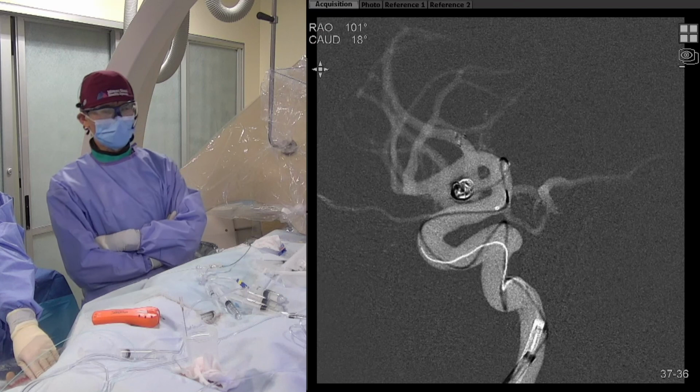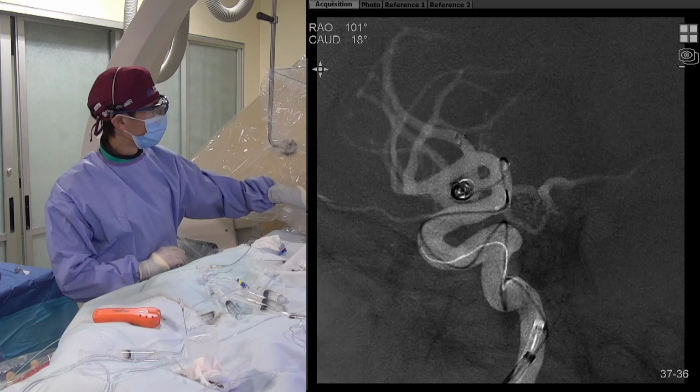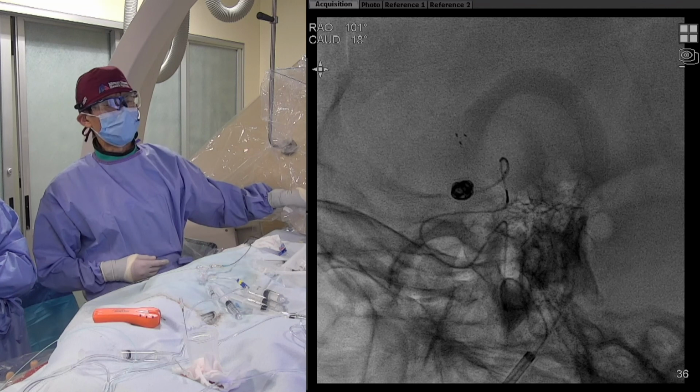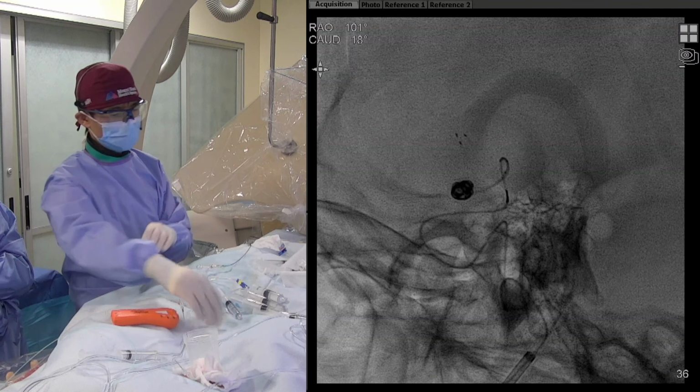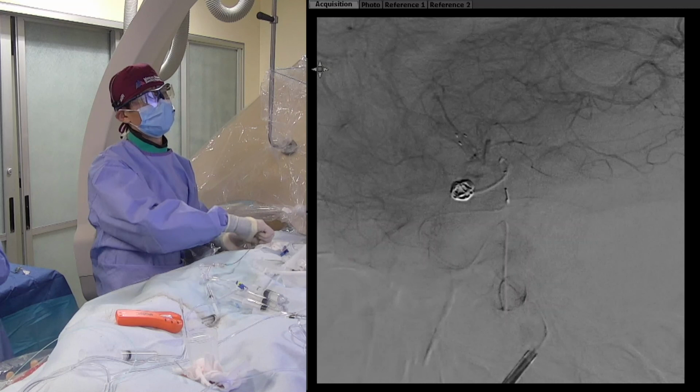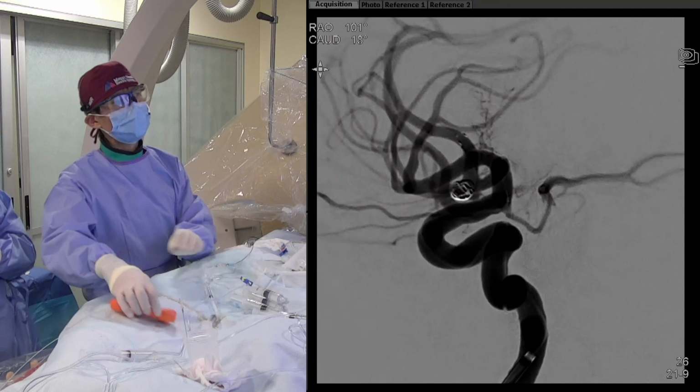Even though the aneurysm doesn't look really packed, seeing the live images, it's not that dense yet. I pushed the microcatheter in a little bit more. I'm gonna do the run to make sure that the coils are in the aneurysm. Looking good. You still see the contrast filling into the aneurysm.